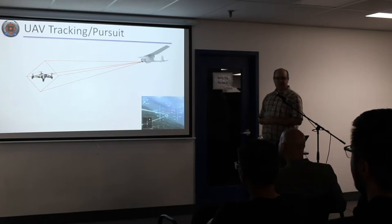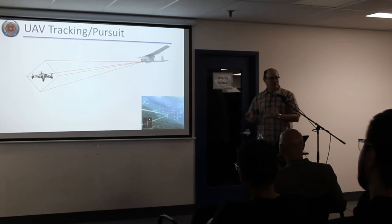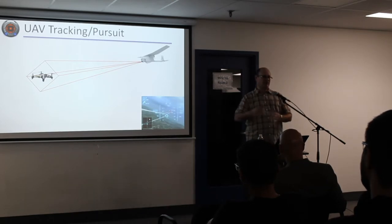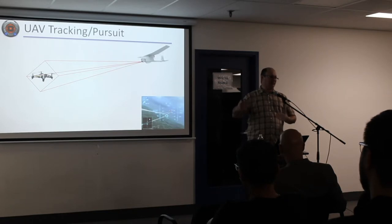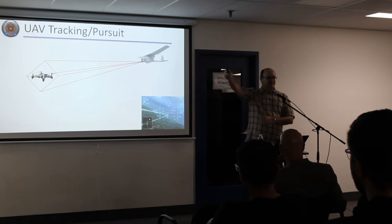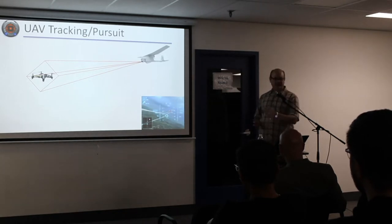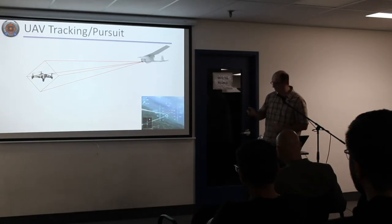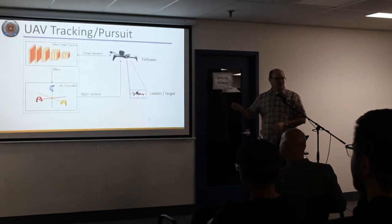We have other projects in UAV tracking. In this case, it can be competitive or cooperative. For example, if you want to fly in formation or have a collaboration between different UAVs, you will need somehow to see where the leader is and follow the leader. But you can, for example, track a UAV. You can get a target, lock on the target, and follow the target to do something. And you imagine what we can do then.